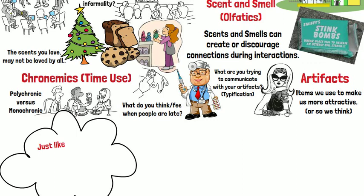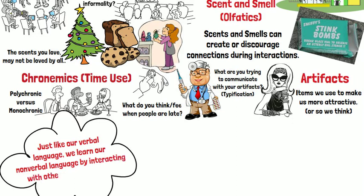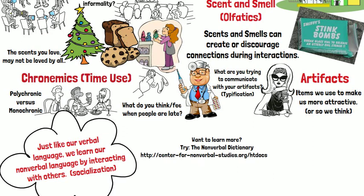Just like our verbal language, we learn our nonverbal language by interacting with others through our socialization process, and therefore we will see cultural differences in how these categories are used and interpreted. If you'd like to explore nonverbal behavior more, I recommend the Nonverbal Dictionary.